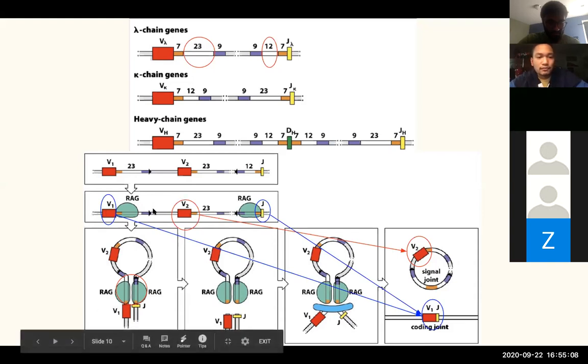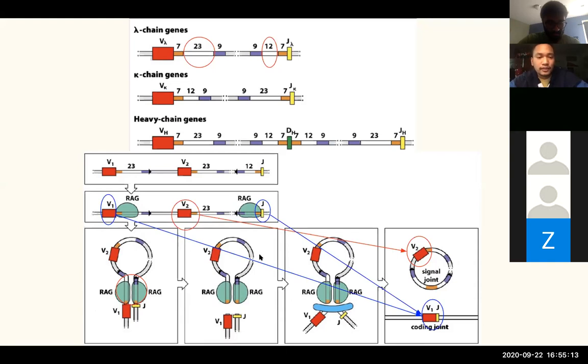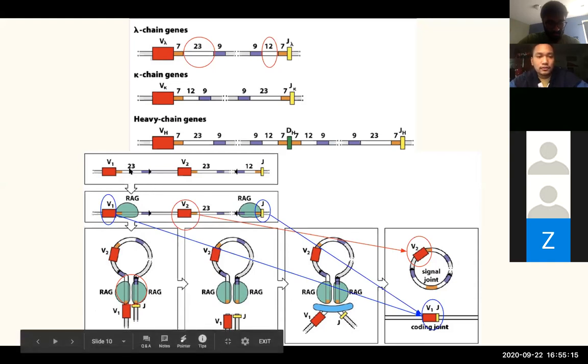So pretty much when RAGs come in, they found out that RAG1 and RAG2 connect the 23 and 12 RSSs, and they cleave the DNA in between it.